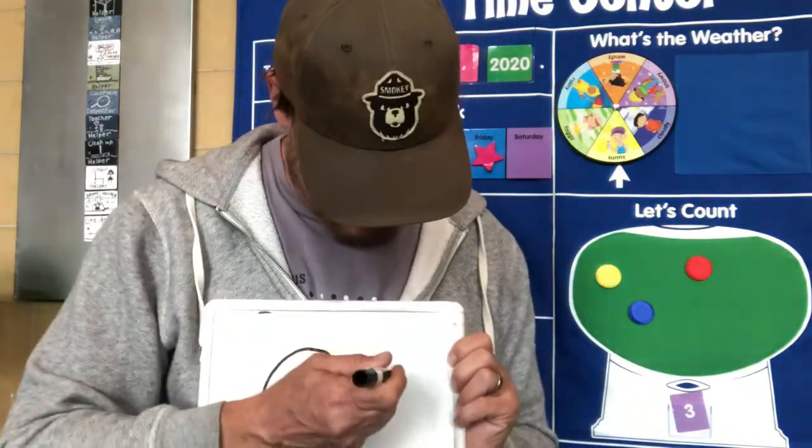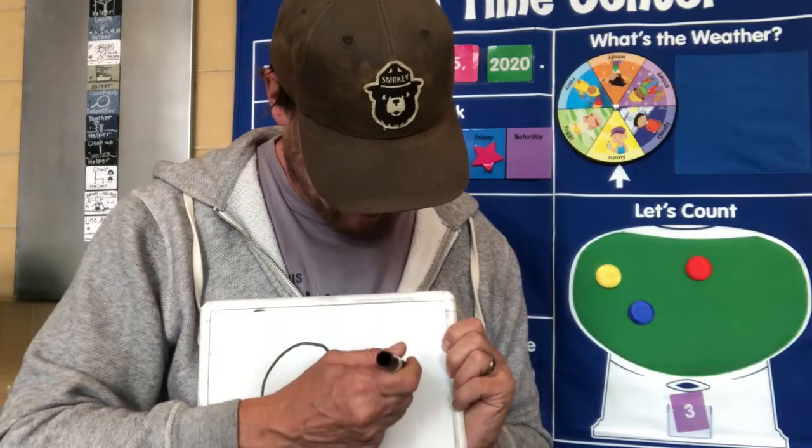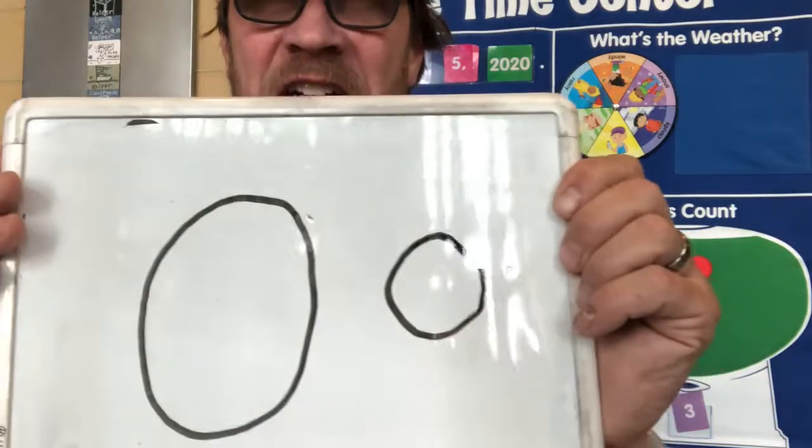Here's an oval, and here's a circle. Oval is a long circle. Circle is a circle, circle, circle, circle.